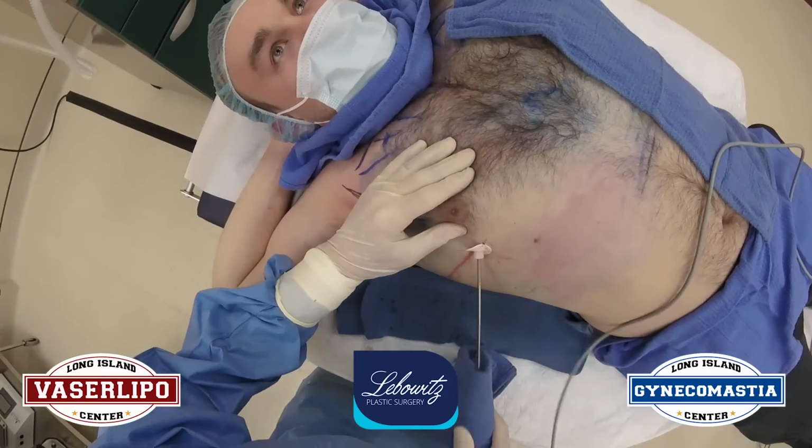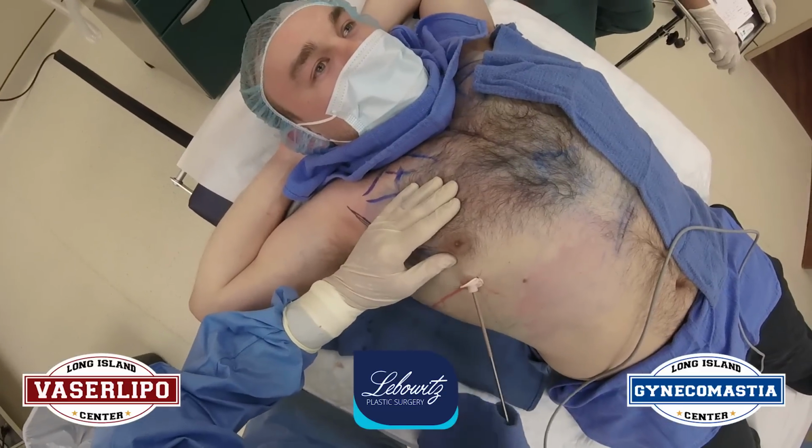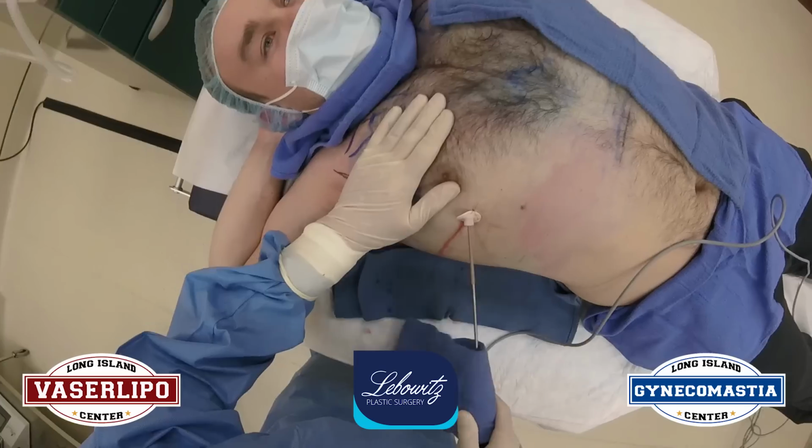So this is ground zero right here. This is what we have to get. And you can kind of see as I do it, right by the nipple, how it's being tethered. And that's the gland.